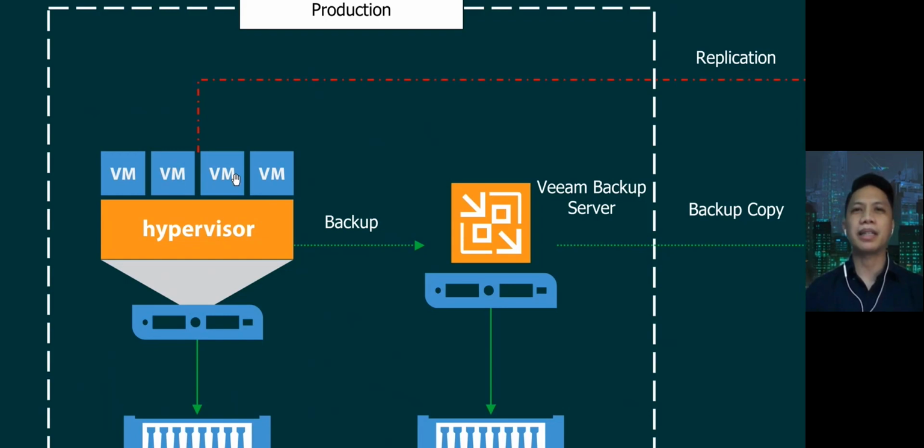So isipin niyo na lang na parang ganito. Kunyari, for example, you have a laptop or you have a desktop. So usually, di ba, isang Windows operating system lang yung meron sa laptop or desktop mo. But kapag meron kang isang virtual environment within a laptop or within a desktop, pwede kang magkaroon ng madaming Windows environment doon. So, yun yung mga virtual machines.